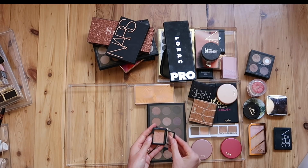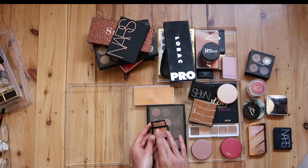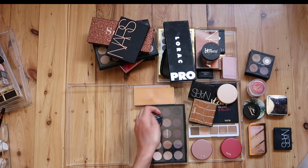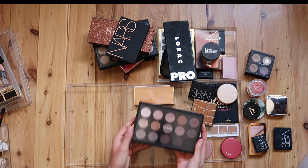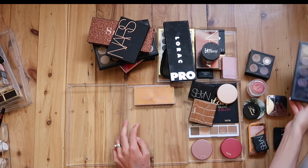NARS, this is the Fort de France highlight. I really like this as a powder highlight. It isn't too glittery or anything like that. It actually looks really nice on the skin. It doesn't really seem to highlight my pores too much, and it has a lot of bang for your buck. This is one of my mini MAC eyeshadow palettes. Love this, it's a good classic.